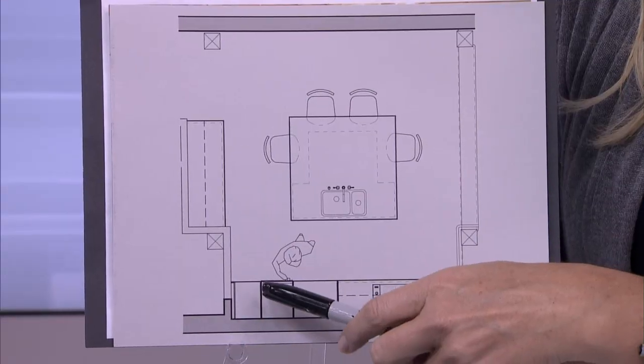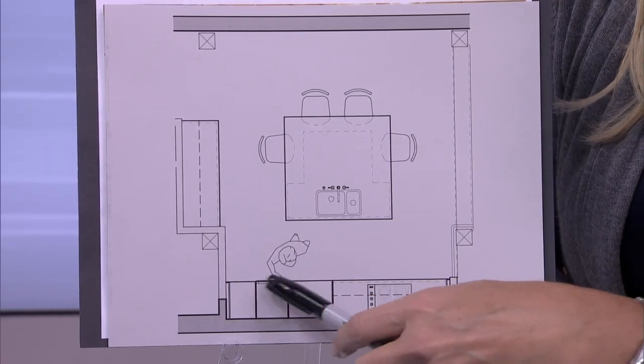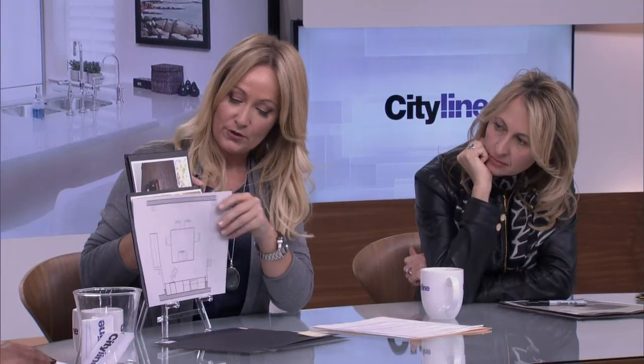In this floor plan, you can see the fridge is over here, and because of the style of the fridge and the pantries on either side, there is no landing space on this side. So we have a nice landing space with the island directly behind, and we'll show you how that looks.